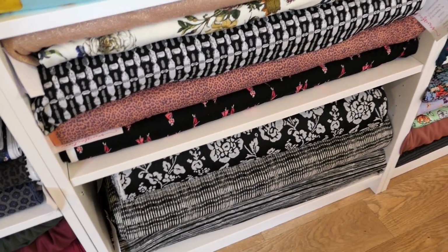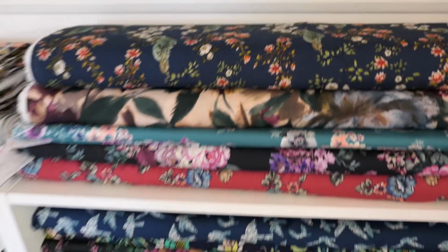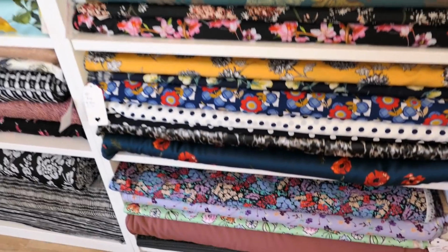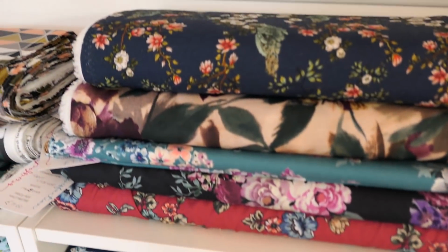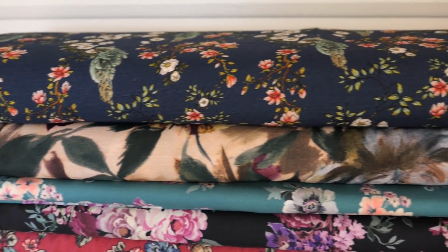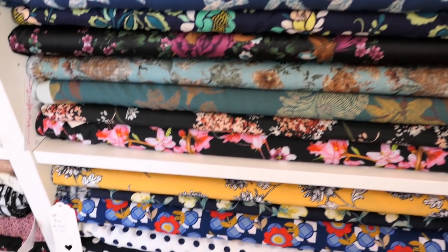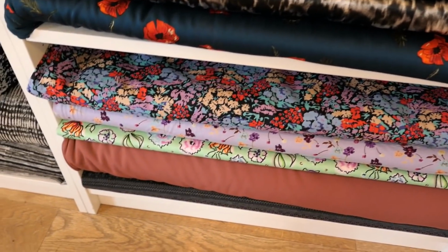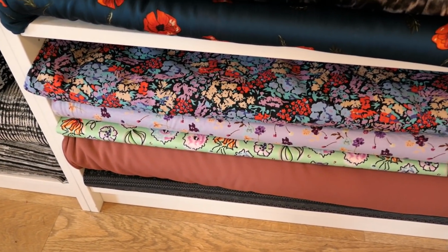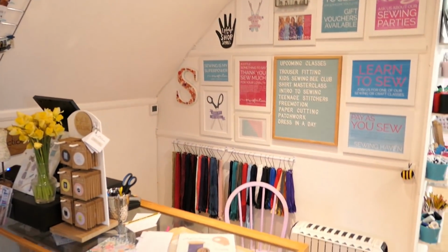Then we've got more jerseys, and then this slightly overfull shelf has got loads of drapey fabrics, so rayons, viscose twills, viscose crepes, beautiful rayons and satins, lots of drapey things. And then down the bottom we've got a few more jerseys, and that one on the top is a cotton lawn.